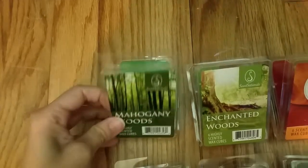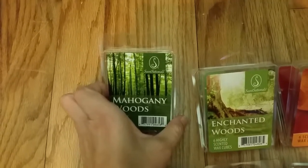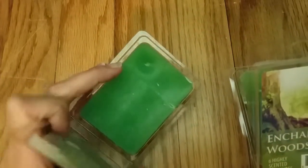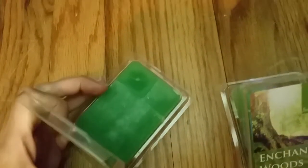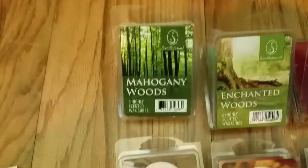Now, when I do these reviews, if it's a scent that I don't like or I'm not going to keep, I'll put the block that I melted, after I'm finished melting it, back in here. That way I know that it's something I'm not keeping, just so you see that.